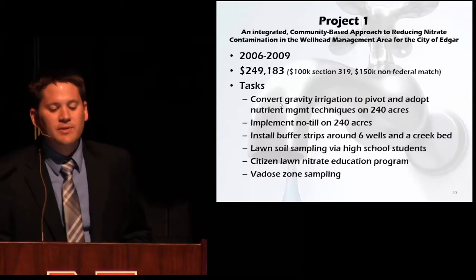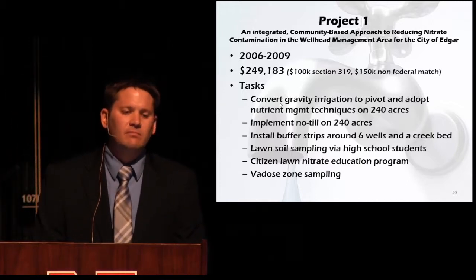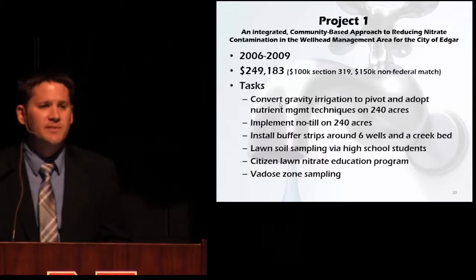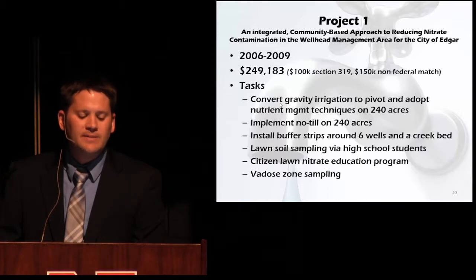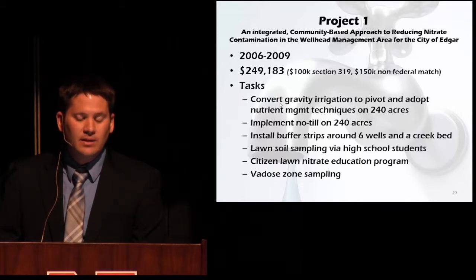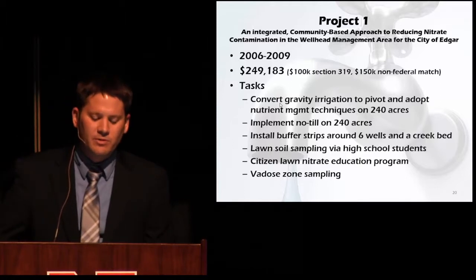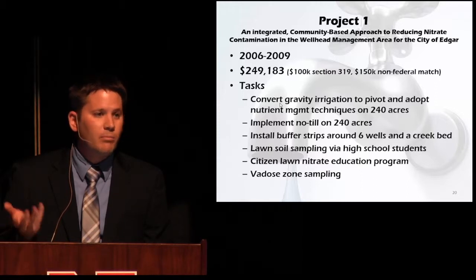The first project that they did was a community-based planning approach. They had about $250,000. I think the big thing here, a pretty significant investment that did a lot of good, and this is just my opinion, was that they converted quite a few gravity irrigated fields over to pivot irrigation. So they weren't putting on near as much water and not driving those nitrates down near as fast. They also put some land in no-till, installed some buffer strips, and did some urban BMPs and urban education. They also did some vadose zone sampling. They sampled quite a few sites within the wellhead protection area, and particularly focused on some sites that they thought might be point sources of nitrate.